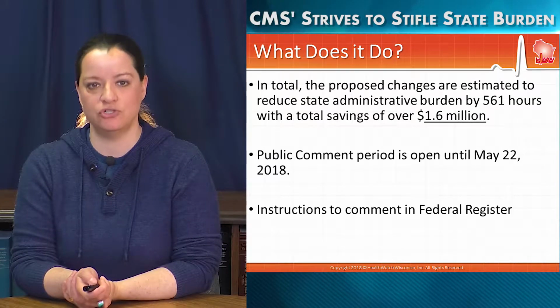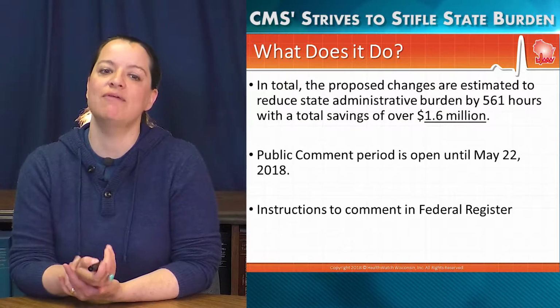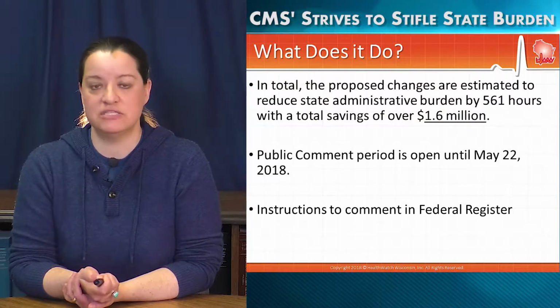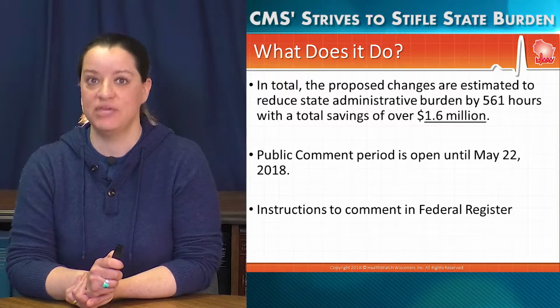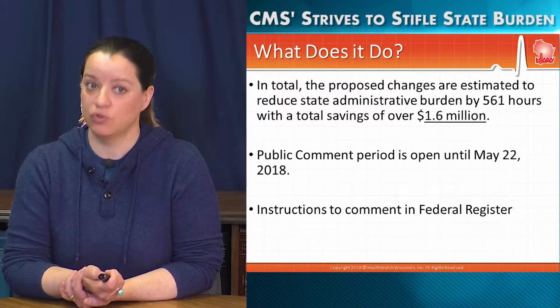Now, this is a regulation that is proposed, which means there is a public comment period. You can read the regulation yourself. It's posted in the Federal Register, and we'll share that link in just a second. And you have until May 22nd to share your comments. Now, there may be some positive impact of reducing burdensome paperwork. In this instance, this does not appear to be burdensome paperwork, and it certainly does not impact the state of Wisconsin.